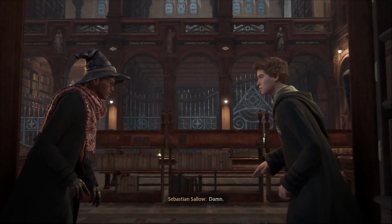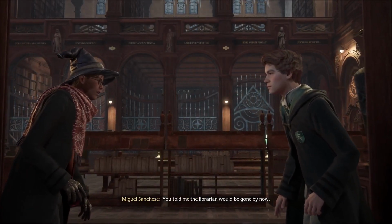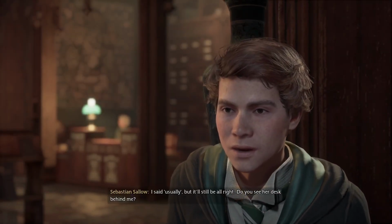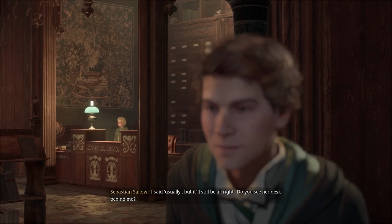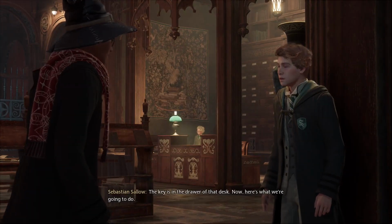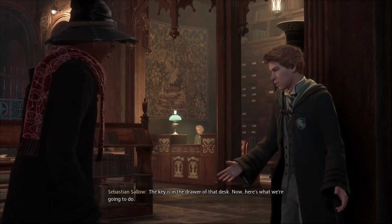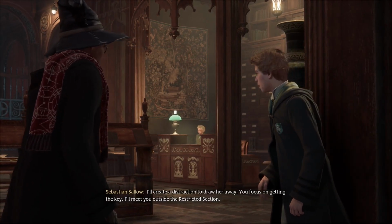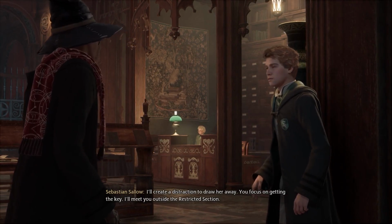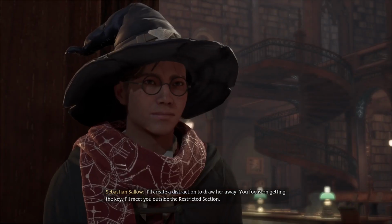Damn. You told me the librarian would be gone by now. I said usually, but it'll still be all right. Do you see her desk behind me? The key is in the drawer of that desk. Now, here's what we're going to do. I'll create a distraction to draw her away. You focus on getting the key. I'll meet you outside of the restricted section.